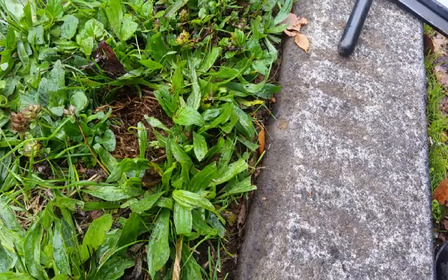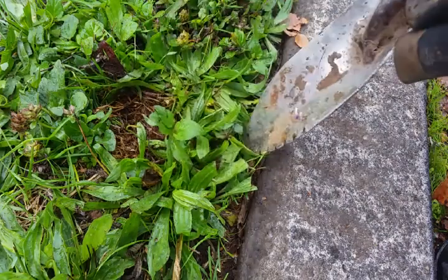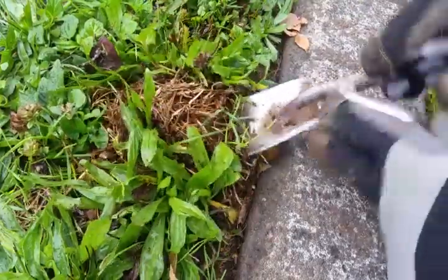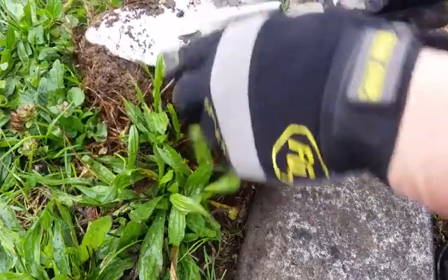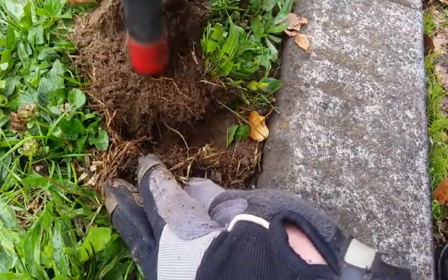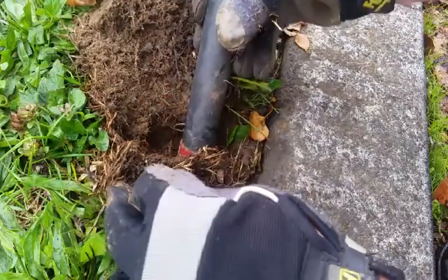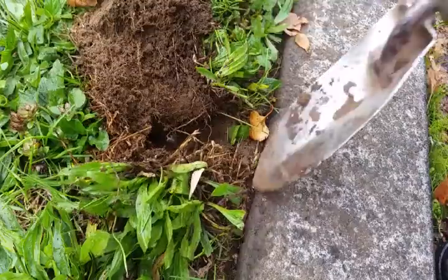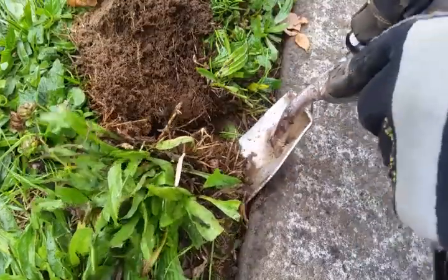Okay, most likely just clad. Really good tone right there. High pitch. Really shallow. We'll see. Probably in the plug. Or maybe not in the plug. I might have missed it.